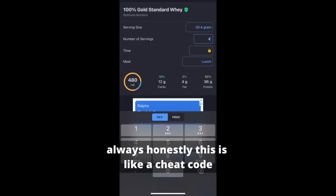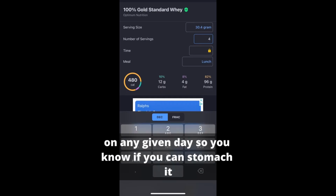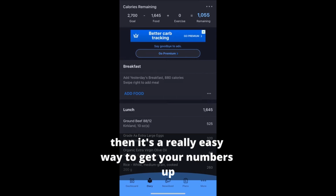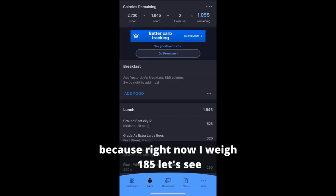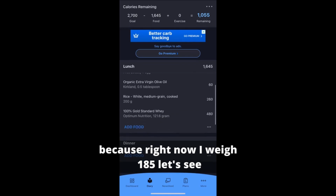Honestly, this is like a cheat code, because if you eat 4 scoops of protein powder, you pretty much get 100 grams on any given day. So if you can stomach it, it's a really easy way to get your numbers up. At this point, I already have 183 grams of protein, so that should be enough, because right now I weigh 185.